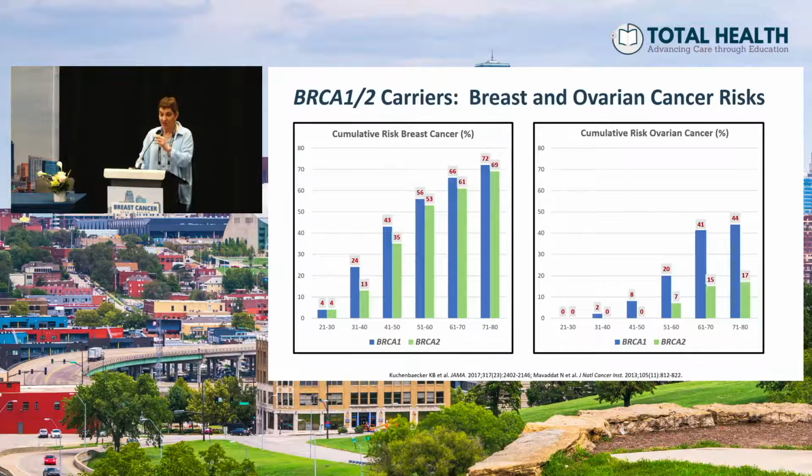So this is a graph that I think you're well aware of. We know that these individuals have markedly increased risk for breast cancer and ovarian cancer, and what I've depicted in these graphs is just a cumulative risk by decade for BRCA1 carriers in blue and BRCA2 carriers in green. On the left, you can see the breast cancer, and on the right, the cumulative risk for ovarian cancer. When you look at those bar graphs, you can understand why screening is recommended at different points in time, given the incidence of disease in these individuals.